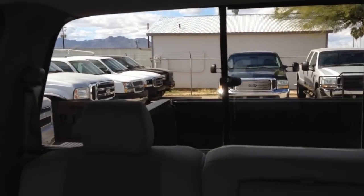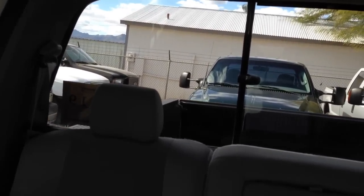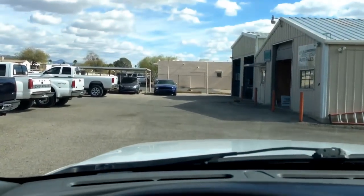Let me back it up and check these parking sensors. Oftentimes they don't work, so let's see if we can hear some parking sensors going off here. Yep. Alright, parking sensors work fine. So, let's go for a ride real quick.